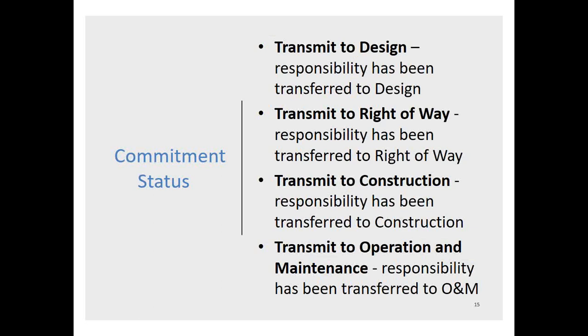For example, if an environmental document includes a commitment to construct a wildlife crossing, the PD&E project manager will enter the commitment into Project Suite after the environmental document has been signed and will choose Commitment Added as the status. Once the design phase of the project begins, the PD&E project manager will change the status to Transmitted to Design. The design PM is now responsible for updating the status of the commitment. The status can be changed to In Progress and then later to Transmitted to Construction when it is transferred to the construction phase. We'll show you how to update a commitment status later in this training.